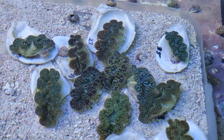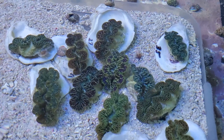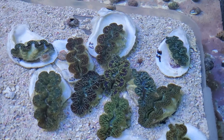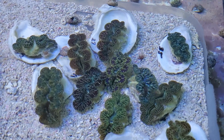Make sure that nothing is picking on the clam. If the clam isn't opening a lot, it may be a sure sign that something is picking on it, and after a while the clam just says, hey, I'm not going to bother to open up again because it just gets picked on all the time.